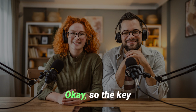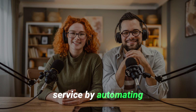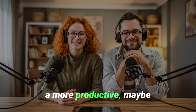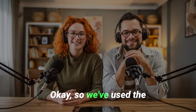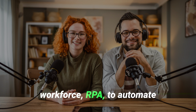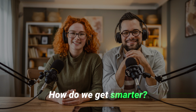Good point. Okay, so the key takeaway on RPA. It's a powerful way to boost efficiency and customer service by automating the tedious stuff. Right. Free up your people for work that actually uses their brains and skills. Leads to a more productive, maybe even more innovative team. Absolutely. Okay, so we've used the detective, process mining, to find the problems. We've brought in the robot workforce, RPA, to automate the routine fixes. Now, how do we get smarter?